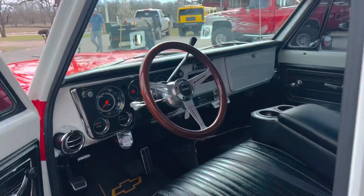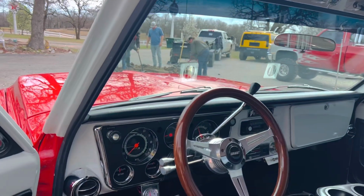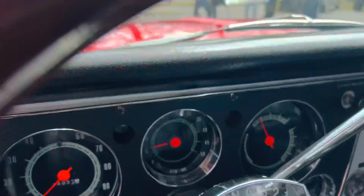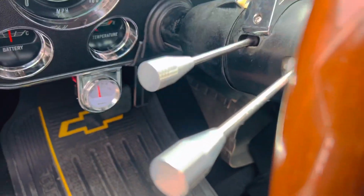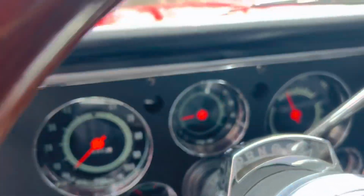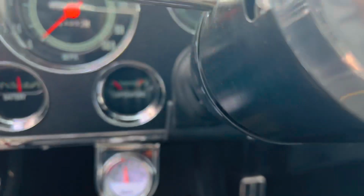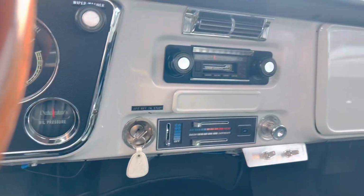Solid original floors, trunk quarters, it's never been cut on. It's original cab corners and rockers, and they look great. Factory tach, tilt wheel, wooden Grant steering wheel that's nice. Truck showing 114,934 miles. AC blows cold.